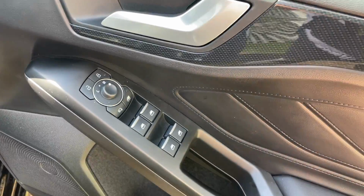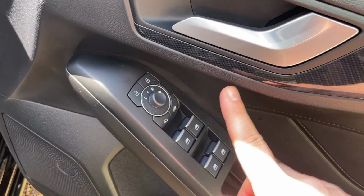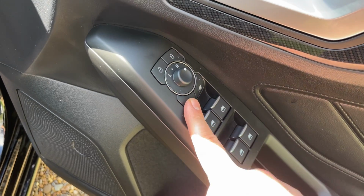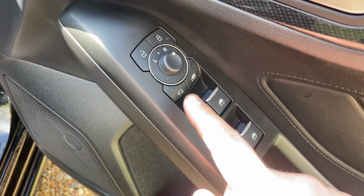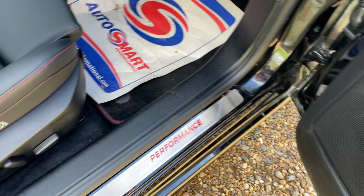Now on to the driver's door card. We've got that beautiful carbon fibre strip leading into the door handle, and just below on this cluster we have interior locking, electric mirror adjust, and we have the rear window lock, the folding mirrors, and all 4 window controls. Got there in the end.